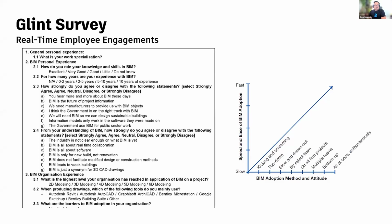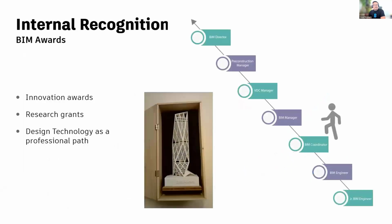And so these are some examples of questions you may ask. How do you rate your knowledge of BIM? How many years of experience do you have? Do you agree with these statements? And so keeping tabs on these pulses is a great way to qualitatively measure the culture of your project. Another way of doing it is to provide recognition to people who deserve it. HOK used to have— Give them capes.